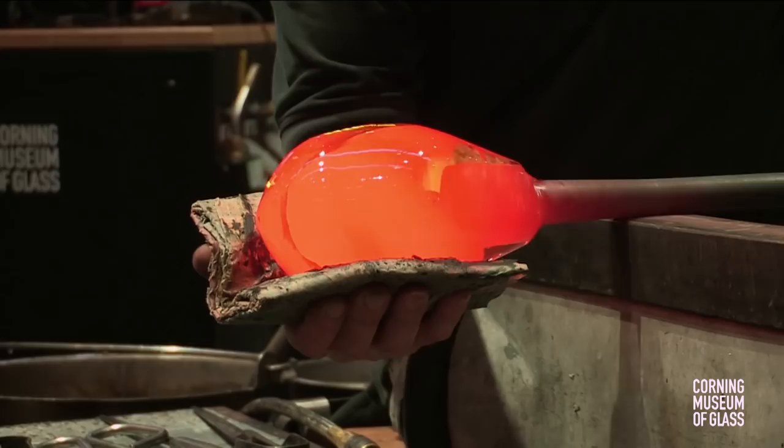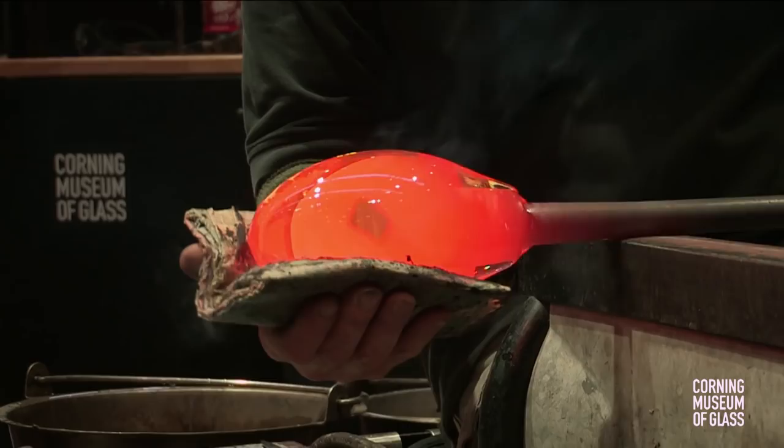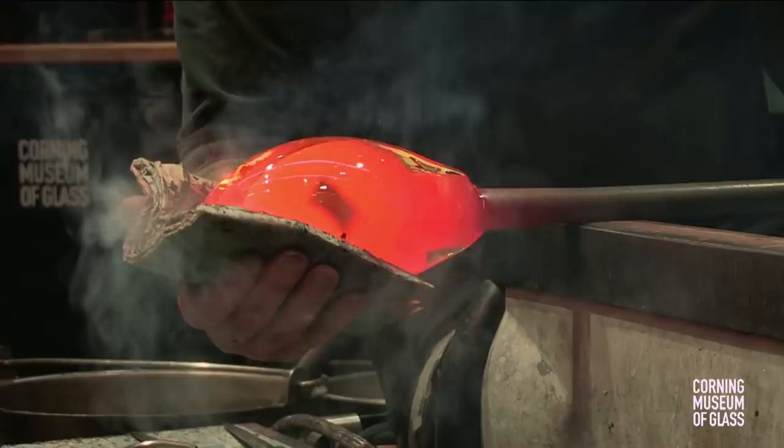And that central furnace is about 2,100 degrees Fahrenheit. The reheating furnaces run about 2,300. So if you see any of our late night winter programming, our 2,300 celebrations, that's where that name comes from, the temperature of the reheating furnaces.